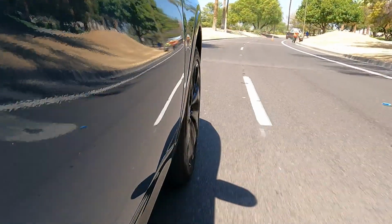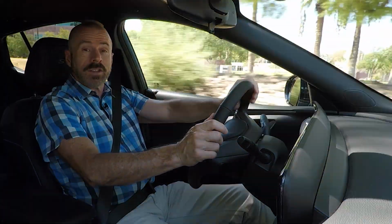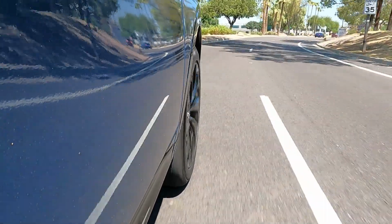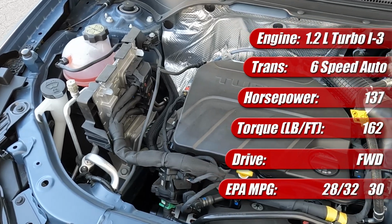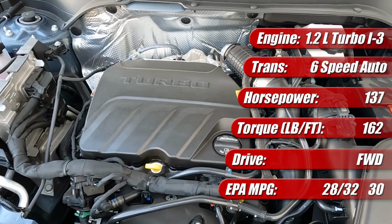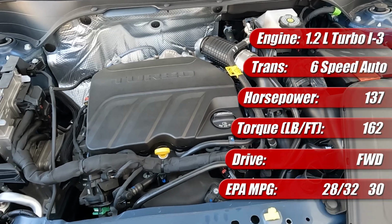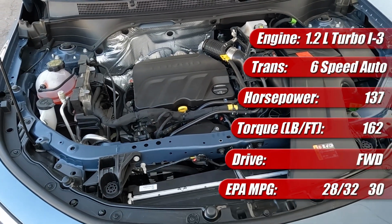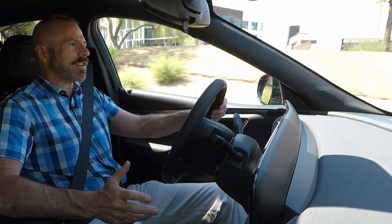All right, my friends, let's take a drive. So let's talk about first what's under the hood, because it's actually quite unique in the market today, although it is becoming a little bit more common. What's under the hood here is a 1.2 liter turbocharged 3-cylinder engine. It has 137 horsepower and 162 pound-feet of torque, which is actually about middle of the class for horsepower and torque. And best yet, it's mated to a conventional 6-speed automatic transmission, not a CVT like a lot of the competitors out there.